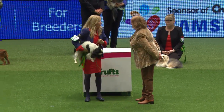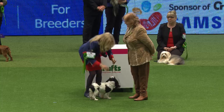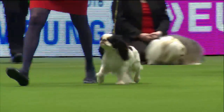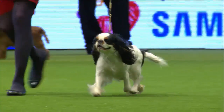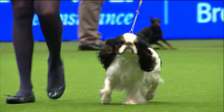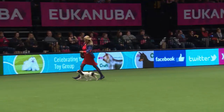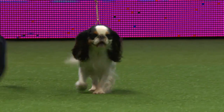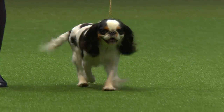Very distinguished looking. The Charlie, as it's become known, is closely linked to the royal courts as far back as Marais. In fact, Queen Victoria... The King Charles has a more domed skull than the Cavalier. It's a little bit smaller, but again, wonderful sporting spaniel temperament. We see that in its wagging tail and very sound movement.